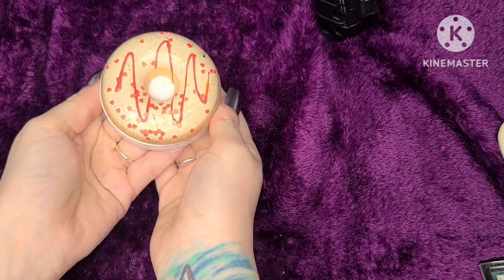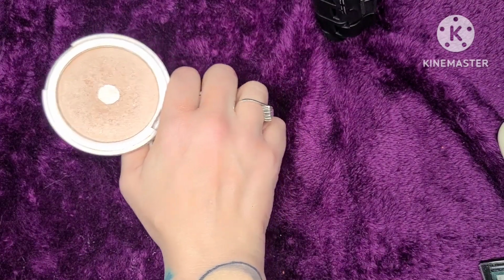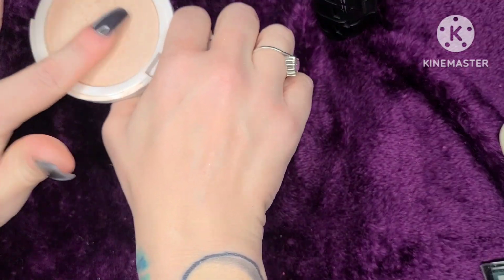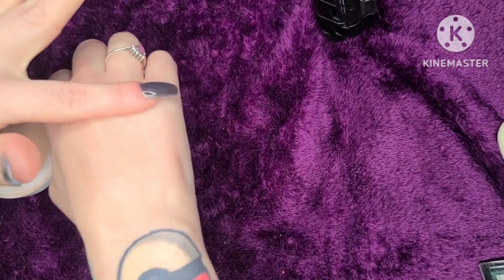I have this one from Makeup Revolution, and it's the Vanilla Frosting. It's dirty, you guys. And look, I've used the crap out of it. I got this because of the packaging. I didn't know I was going to fall in love with it. It is old in my collection. I don't know how old. Like, you know, two years maybe.